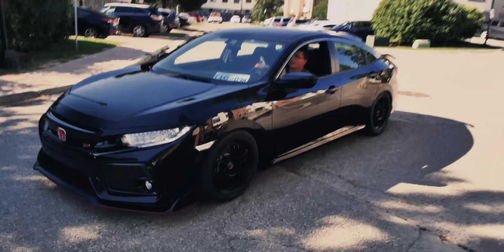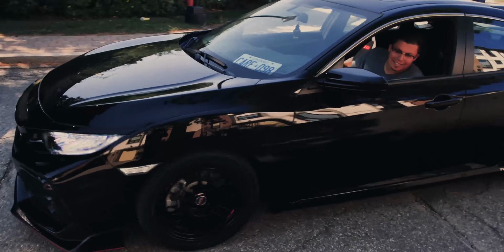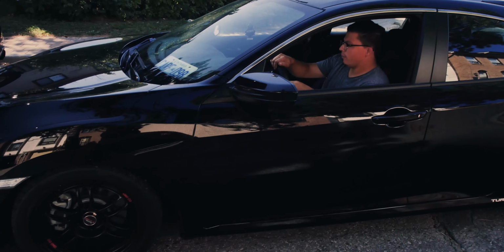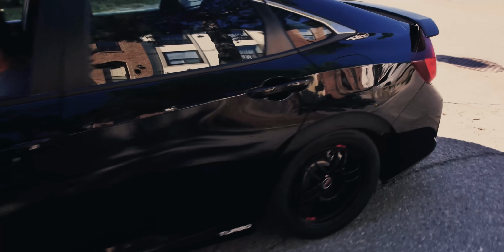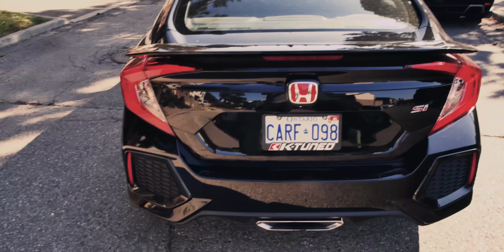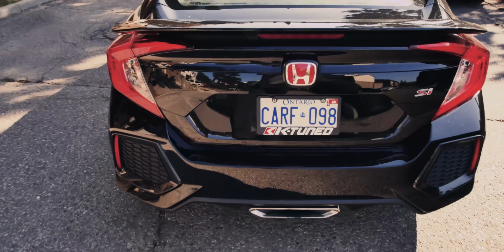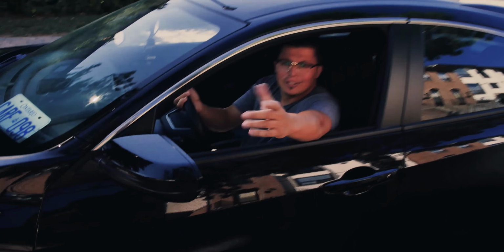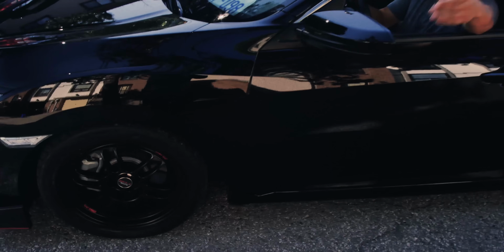1.5 turbo. So, as you guys can hear, the car is super quiet. Give you a little two-step. Sounds like an economy car. It does, doesn't it? Yeah, they're bad. Super quiet. So now you're gonna do some movie magic.